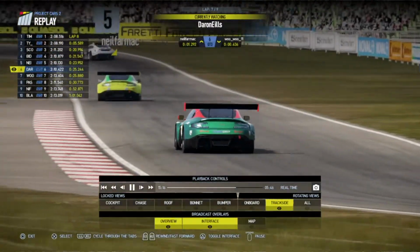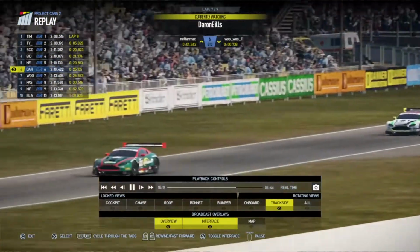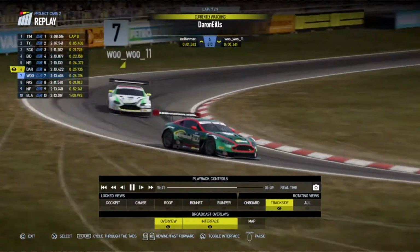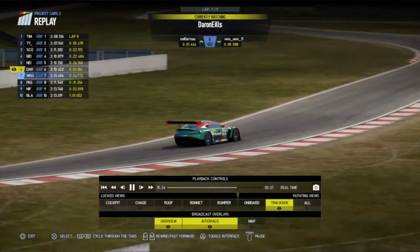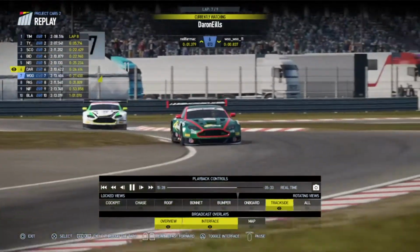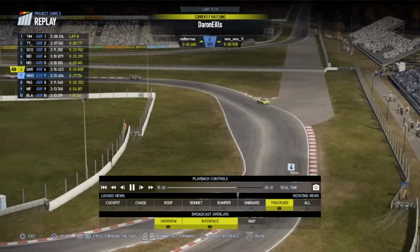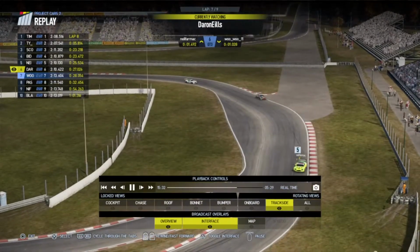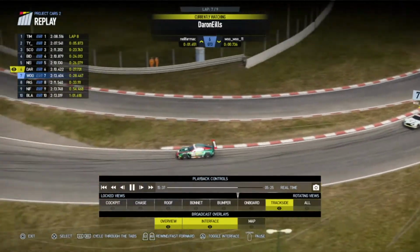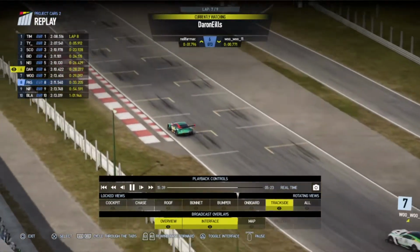Into the stadium now for Neil, Darren and Woo Woo, and Woo Woo is catching the back of Darren slowly. He's trying to get there as Darren runs very wide on the entrance to the corner, but it actually propels him out of the corner, so it's not the worst line in the world doing that. So if you run wide at that left-hander, you can recover it, which is actually quite a good thing, as Woo Woo tried to get up to the back of Darren there.